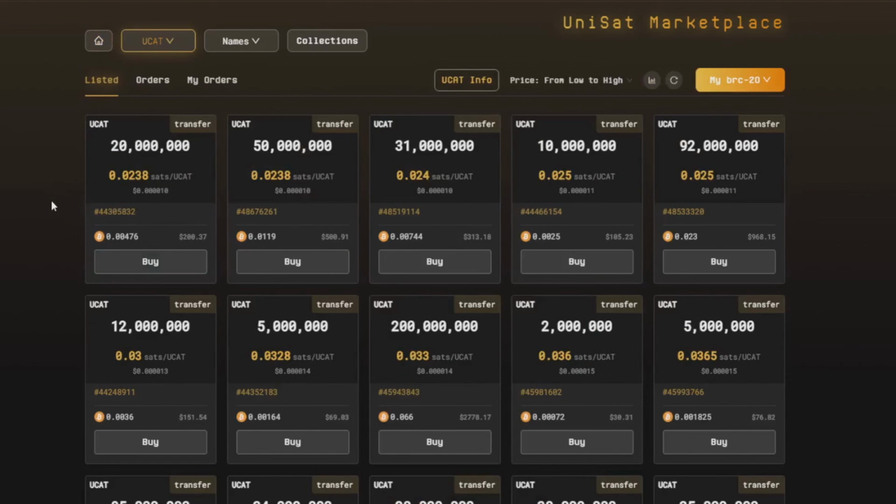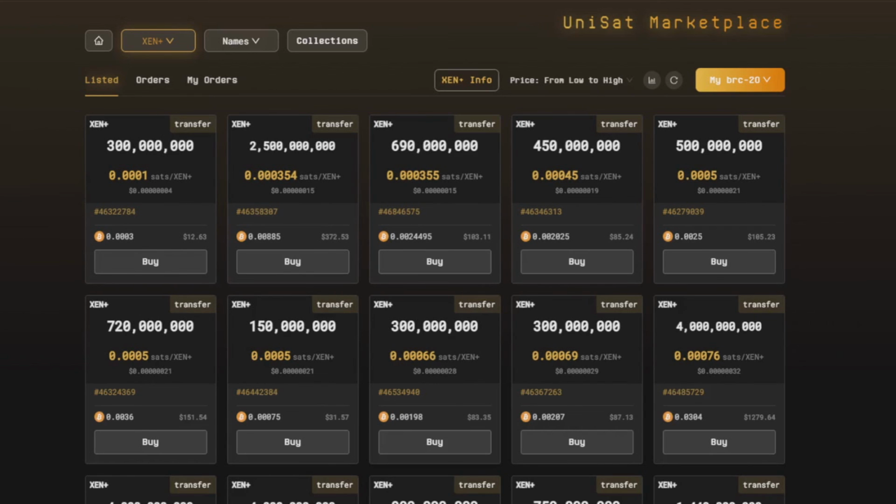Another one is UCAT. I minted 10 million of these, again for about $180. And right now the value is $100, so I'm at an $80 loss. Xen Plus, same thing, not much going on, about $70 in a loss.